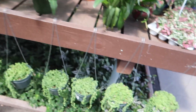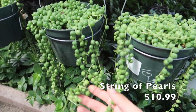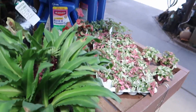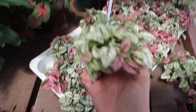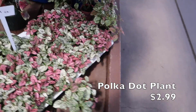Okay. Some more string of pearls. Wow, these are really hefty. Hefty, hefty, hefty. Wimpy, wimpy, wimpy. More syngoniums. Look at these, these are adorable. Oh my gosh. These grow so incredibly fast, so they're not gonna stay this adorable for long.